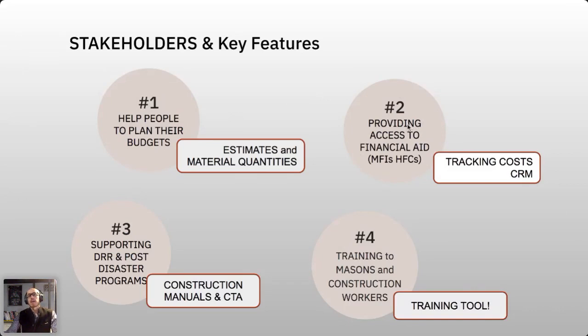The second group are, luckily, more and more companies and agencies that are providing housing finance, not only for housing, but also for water and sanitation. They also have the technical appraisal, which is an important component of their operation, and that sometimes depends on a specific capacity to create technical information. The third are the agencies and governments working in disaster risk reduction and post-disaster contexts. Here is where we think our platform can also make an impact.